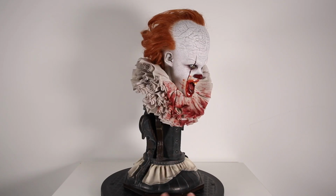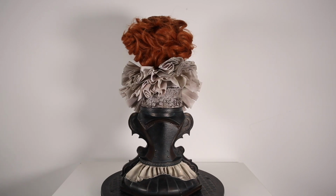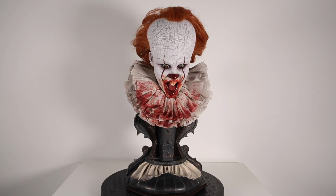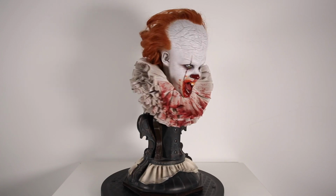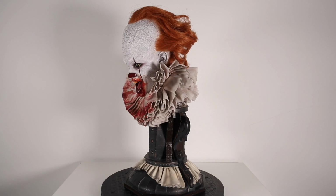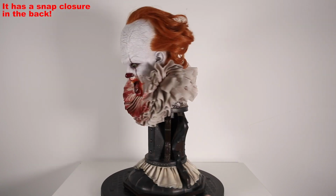Let me just say, getting this fabric piece on was hell. I'm not usually overly complaining about pieces, but you could see it might not even be perfectly straight, but I got it on. And at that point, that's all that matters to me, because this thing was not easy. It is a tight fit. It is a slim fitting neck piece for Pennywise there, because it fits perfectly with not much room for extra. So it's a little bit difficult to get on, so I wouldn't recommend taking it off very much.